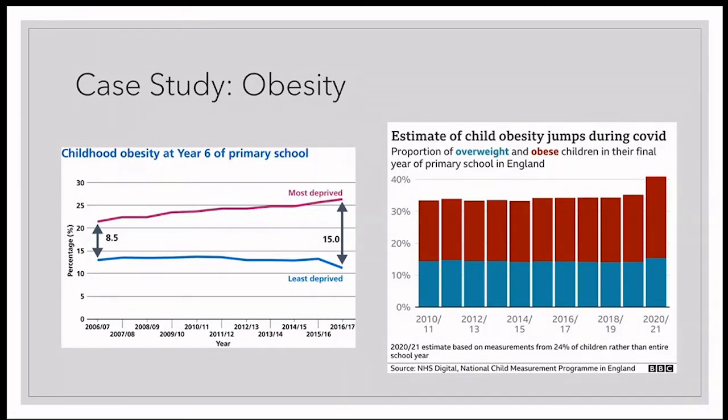So obesity, it's an ongoing concern for everybody. It's not new, but we know that it's got worse in COVID, particularly, as you can see, amongst the deprived children. This is actually pre-COVID, this graph on the left, and you can see that in the least deprived children, obesity had fallen slightly, but it had consistently gone up in the most deprived, and that gap has widened significantly over that 10-year period. But we know that during COVID it's got worse, and you can see on the right the National Child Measurement Programme showed that over COVID obesity had increased significantly, and that is mainly in the more deprived groups of society.